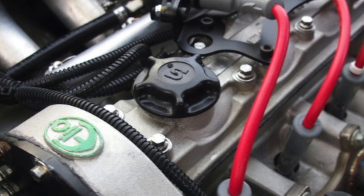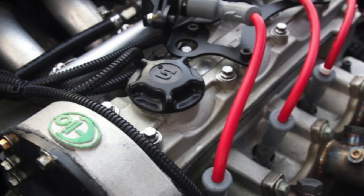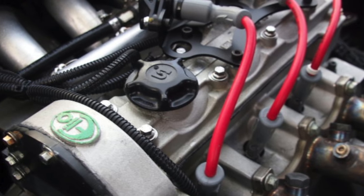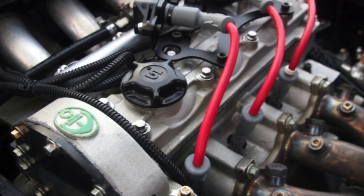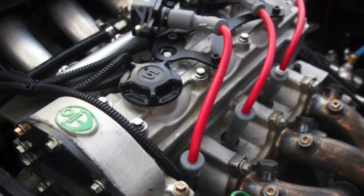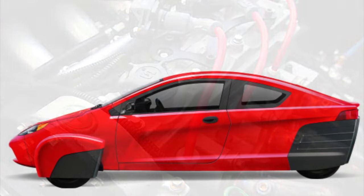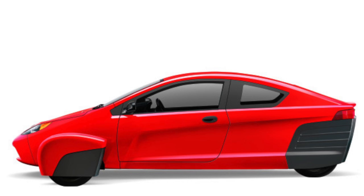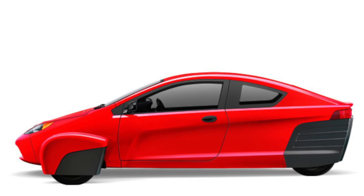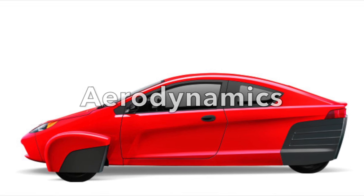So they mated that with a 5-speed manual or an automatic by Aisin, right? So here's the stats for the car. It's 55 bhp and 55 foot-pounds of torque, right? So the next question is, how are they going to reach that 84 miles per gallon? Well, one way that Elio said is going to be better fuel efficiency because of aerodynamics.